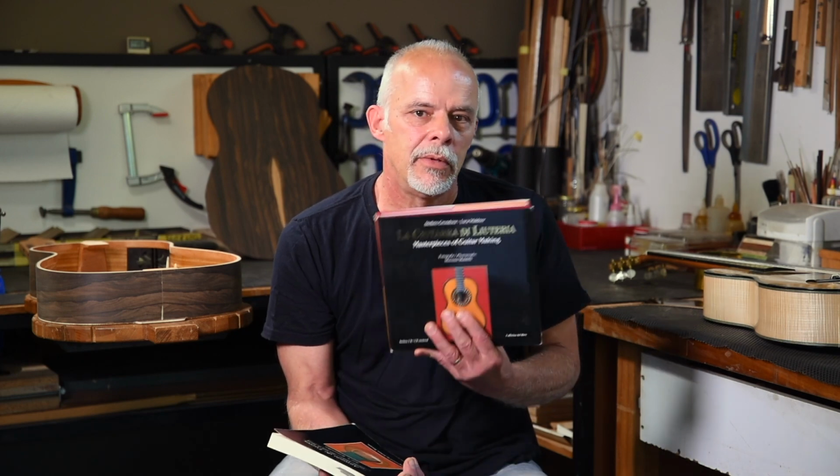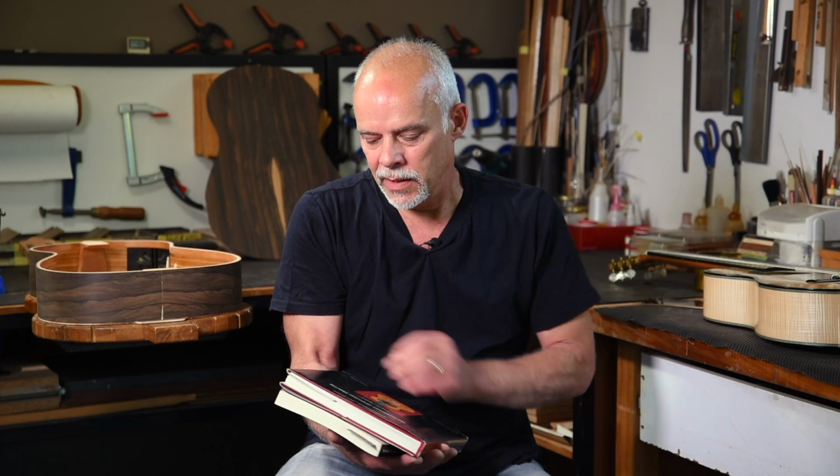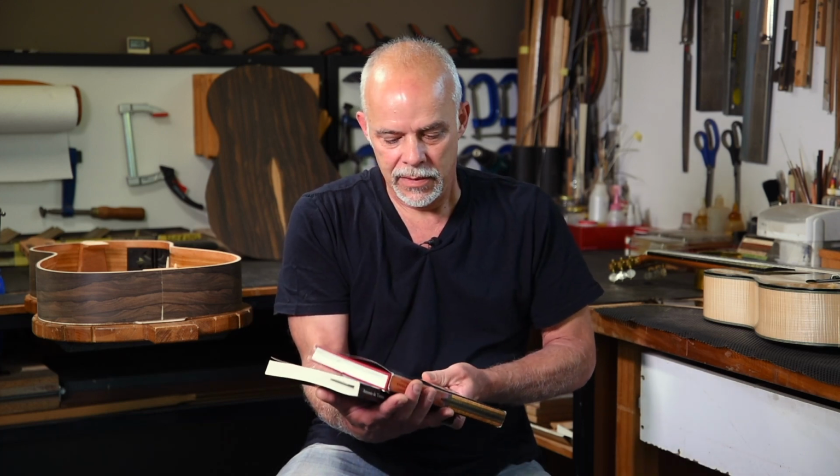So fortunately, I managed to get a book. This was my source of information, Masterpieces of Guitar Making by Stefano Grondona and Luca Walter. This book has got really lovely pictures of the instrument. I studied this with a magnifying glass, and I didn't have the opportunity to look at the actual instrument.